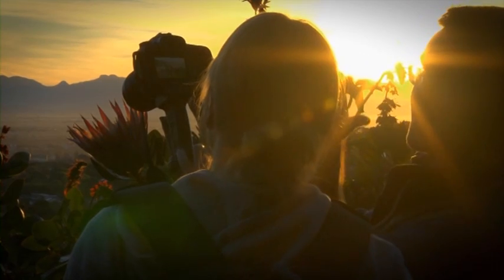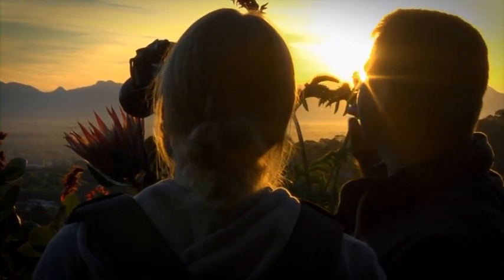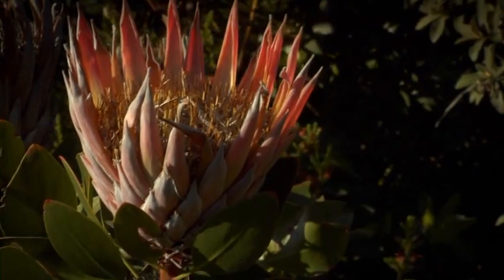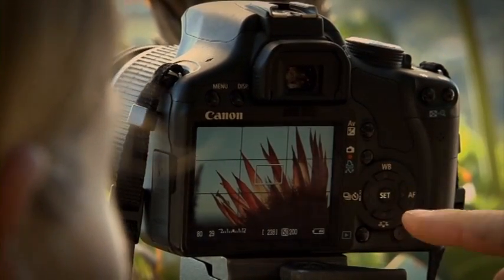One of the challenges here is the fact that I've got the sun coming up right in the background. On this particular shot, I don't actually want to look right into the sun, but I do want all that beautiful backlight. Okay, Nadine, on this camera, a really useful function is live view, which I can activate with that button there. See, the picture comes up and it's divided into a grid.